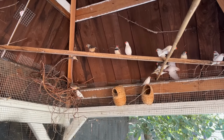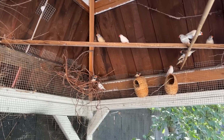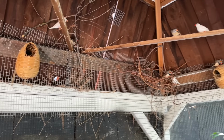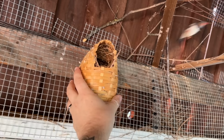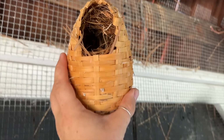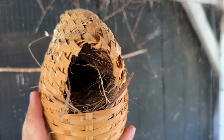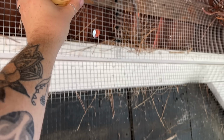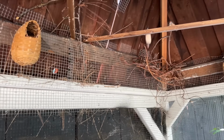I also wanted to give you guys an update inside of our aviary. They've all been so busy making little nests, and we have 15 eggs right now. I think this one right here has 4 eggs in it, and I had to just show you guys. Yep, there's a bunch of eggs in there. You can't really see, but there are eggs in there, and each of these have eggs, and this is the most eggs that we've ever had in here.